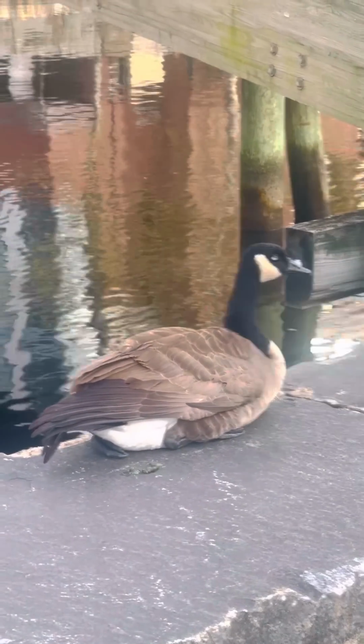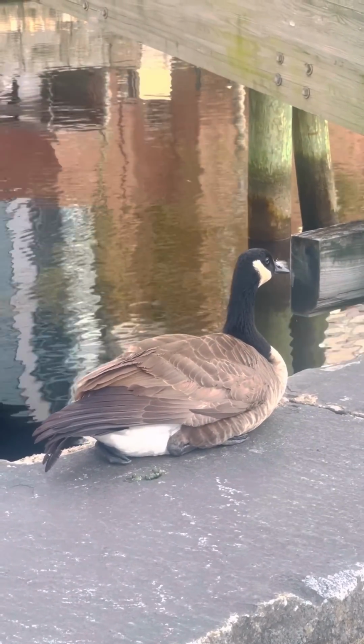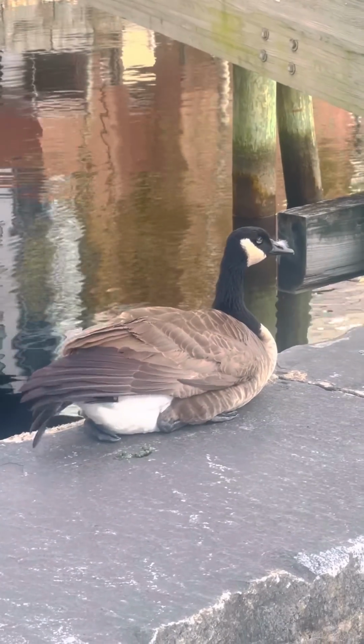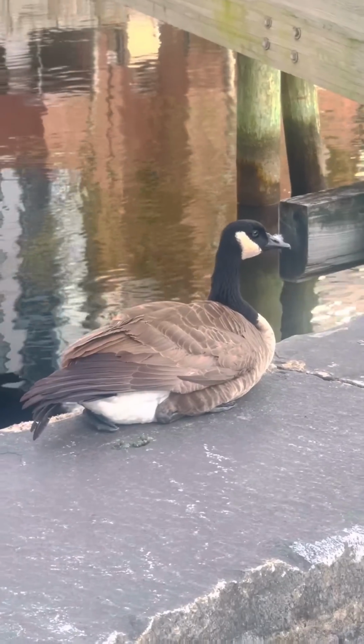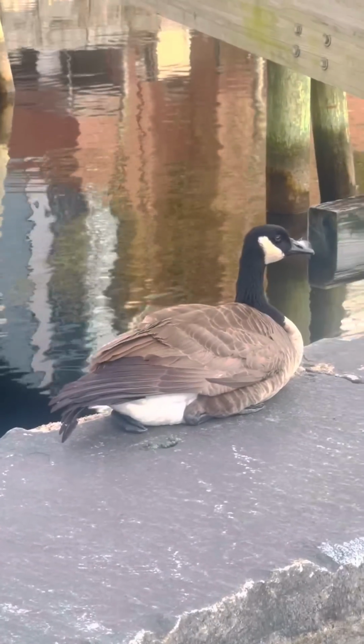Oh, a tame Gonza. Maybe it has COVID or something. It's just laid up, doesn't want to do nothing. Or it's just fat, very fat, from eating trash in the water.